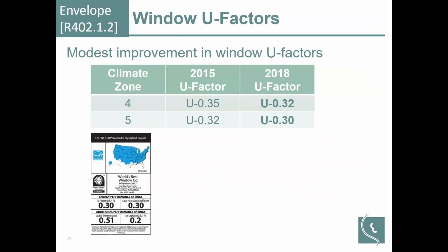This is one of the more frequently missed areas as far as compliance with energy codes and making sure that people are purchasing windows that meet the maximum U factor for the windows. So a slight improvement of about 10% here, but nothing too draconian here.